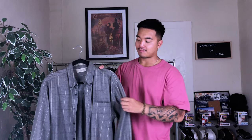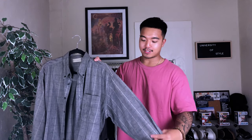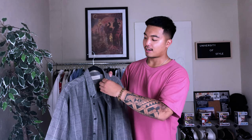So yeah, I had to iron it out a little bit, but I don't know what else to say. I don't know much about the brand. However, I'm in love with the pattern and also the color scheme for the shirt. And third time's a charm, and if this doesn't make it clear to you already, I am a Ralph Lauren fanboy.